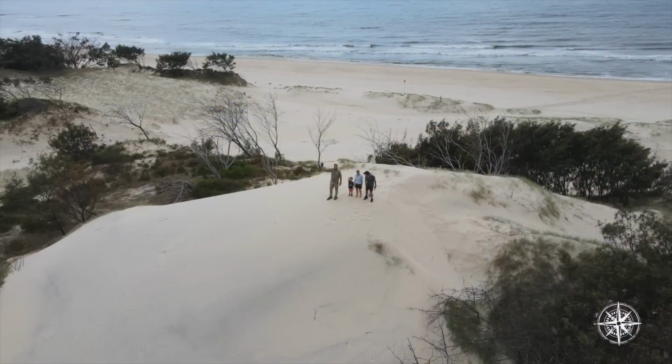I mean, to be able to come to an island paradise like this, so close to a bustling city like the Gold Coast, and feel like you are worlds away, I think is a wonderful escape and a must-do.